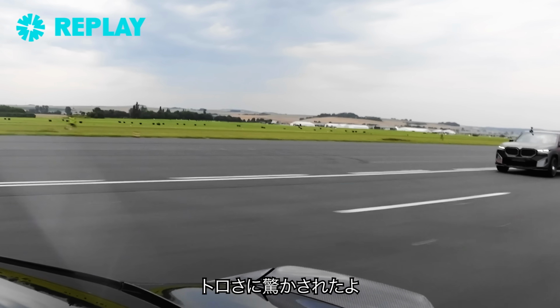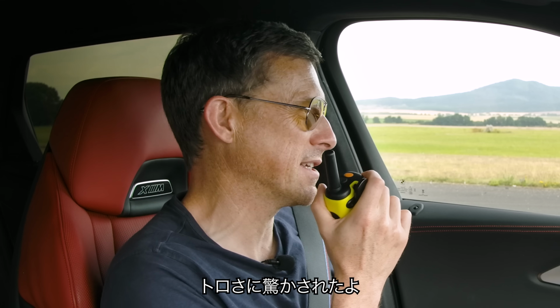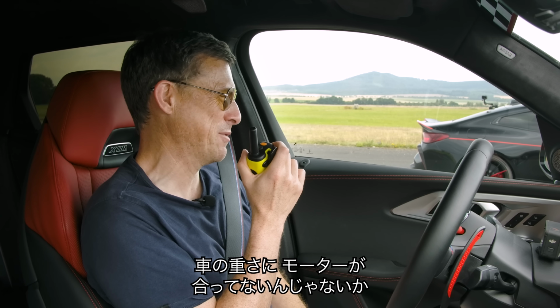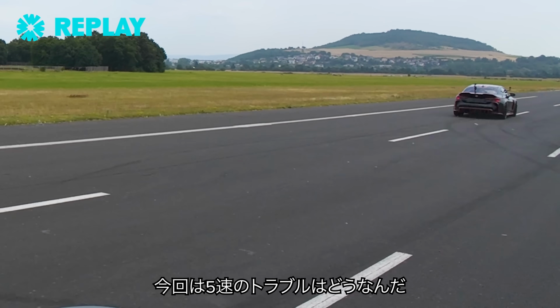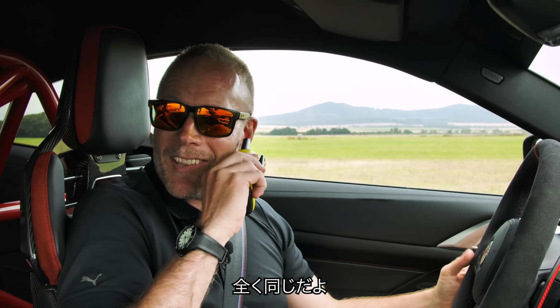wasn't like that. The delay on this was insane, and the hybrid system, because this thing is so heavy, the power from the electric motor isn't all that great. It's not enough to shift it, and you just buggered off. Any problems with torque in fifth gear this time? Yeah, exactly the same thing.